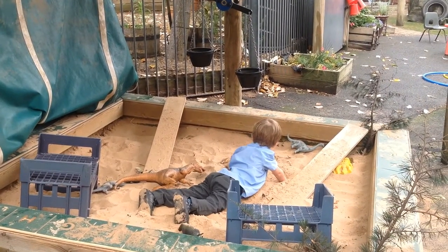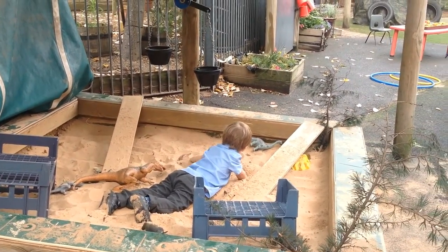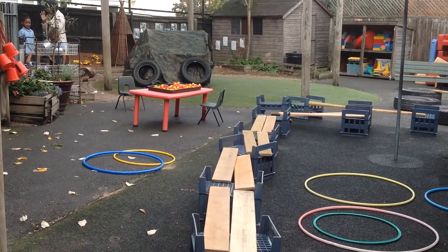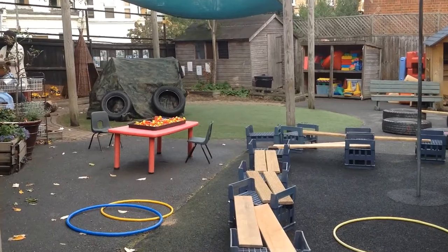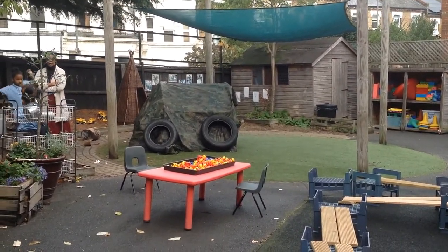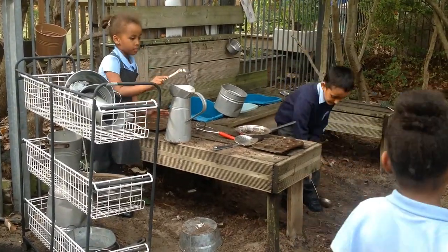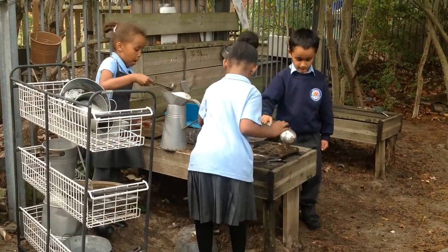Digging for dinosaurs in our reception play area is a lot of fun. Reception and nursery have their own playground. Can you see? We've been camping this week. Lots of fun in the mud kitchen.